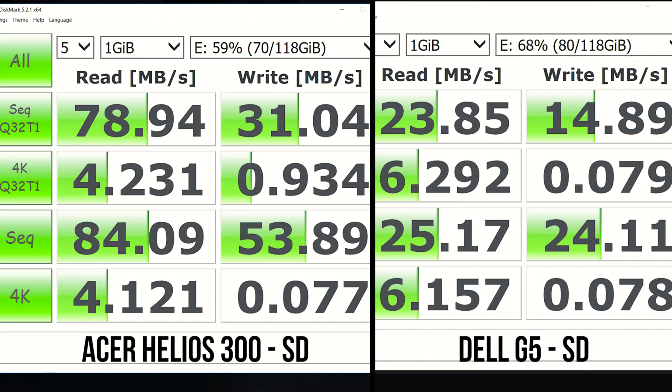The SD card slots were both tested with the same V90 rated card, so the card shouldn't be a bottleneck, and the reader in the Helios was performing a fair bit better than the one in the G5.